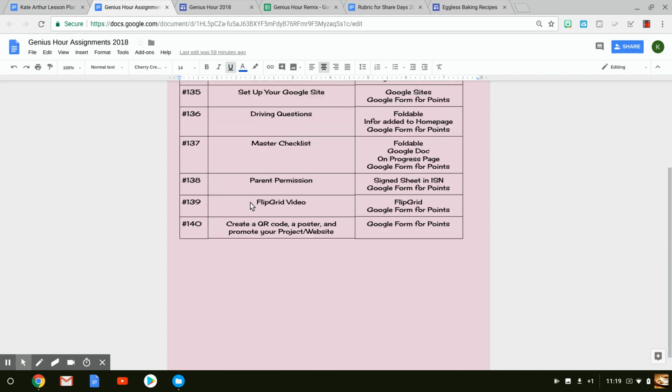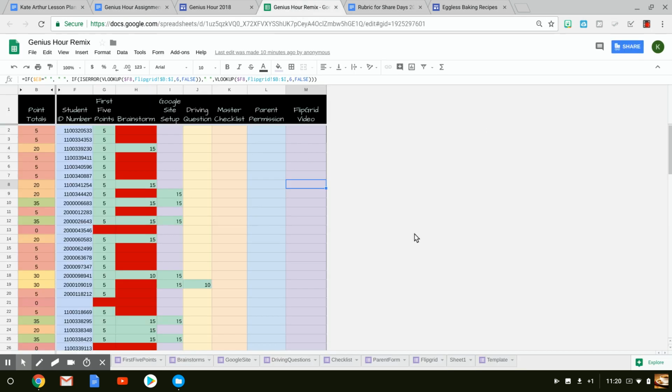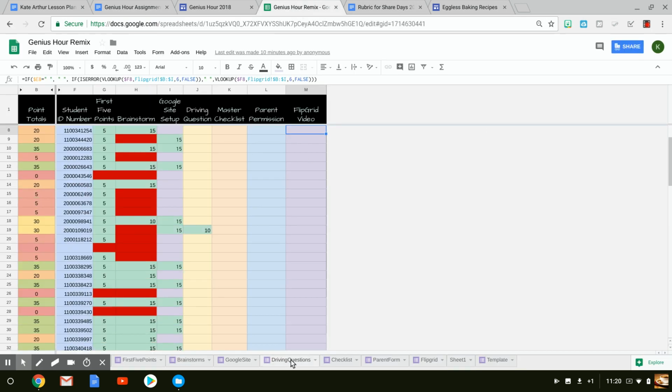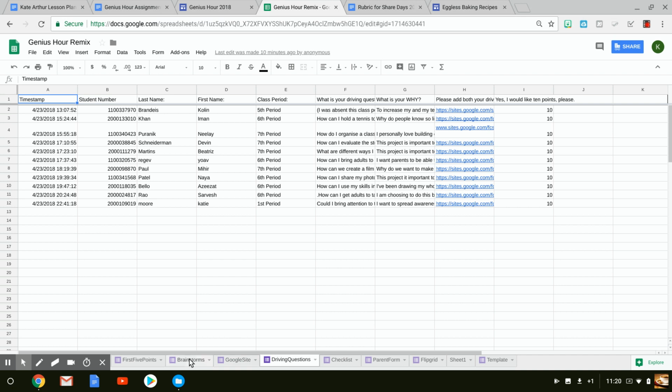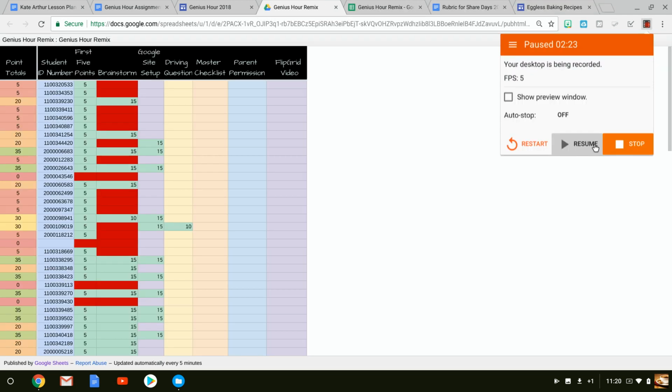This is a list of all the assignments that they are completing. You'll notice that there are Google Forms for points on almost every single one of these. That's because I added a layer for classroom management this year. So for each one of these assignments, they are turning in some type of Google form. And within it, they can embed pictures or answer questions for me. And then that will translate to various points.